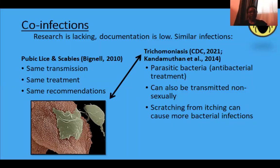Again, because there's such a lack of research, it's hard to know what co-infections arise with pubic lice and other STIs. We do know at least that scabies, which is not an STI, although it can be transmitted sexually, is often diagnosed alongside pubic lice, head lice, and body lice. It has the same routes of transmission, as I stated, and the same treatment, which is the pesticide shampoo that you'd be using for the pubic lice, and the same recommendations that you get tested for other STIs, and that your sexual partners also receive treatment.